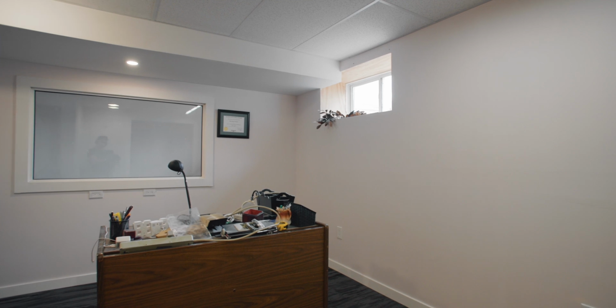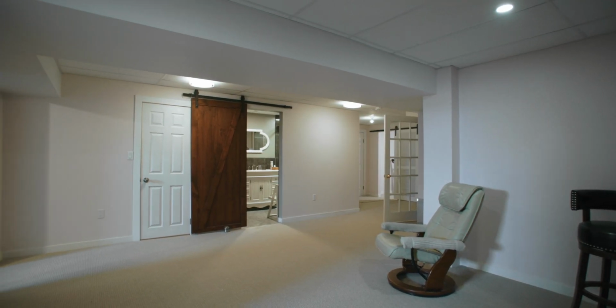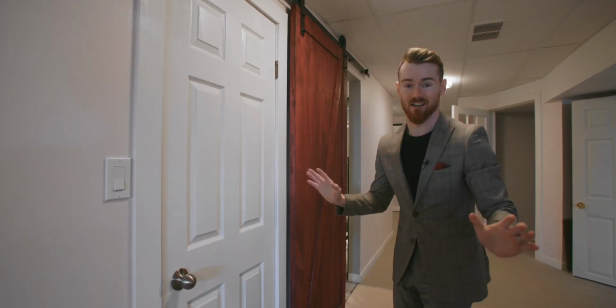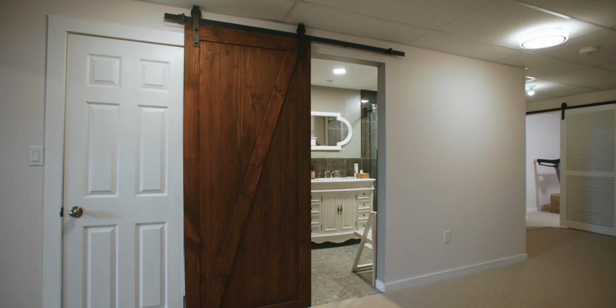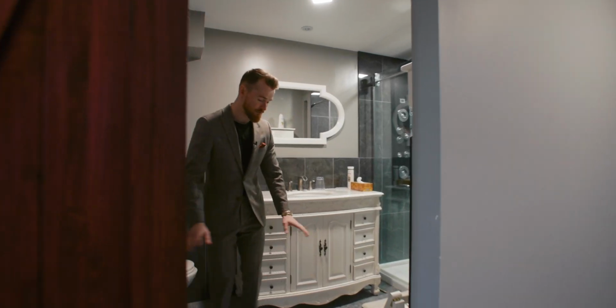And then as we carry back over through the basement, we've got your furnace room right off of here. All right, so furnace room, water heater, again, everything covered by the cost of the condo fee. So that's really good to have. And then I love this barn door installation. All right, this opens up to an upgraded bathroom.